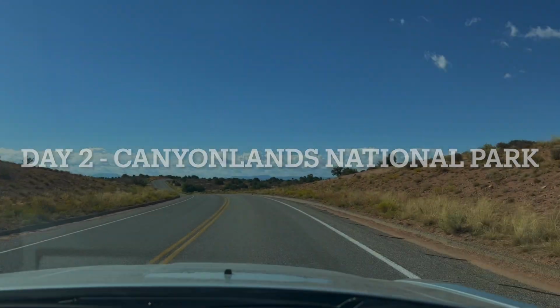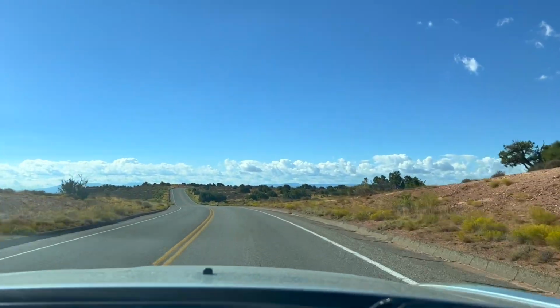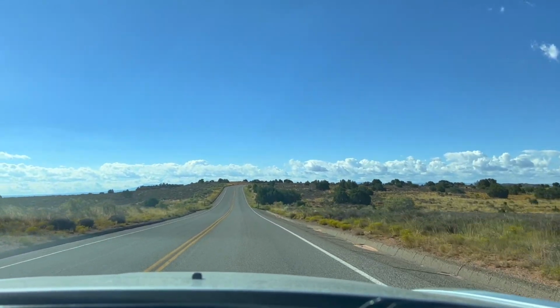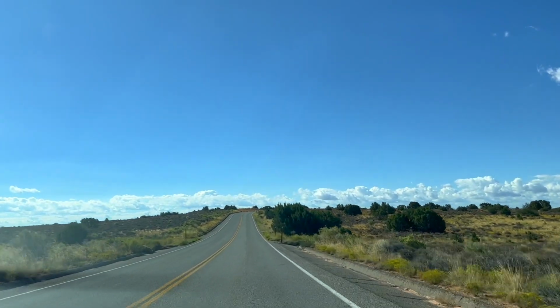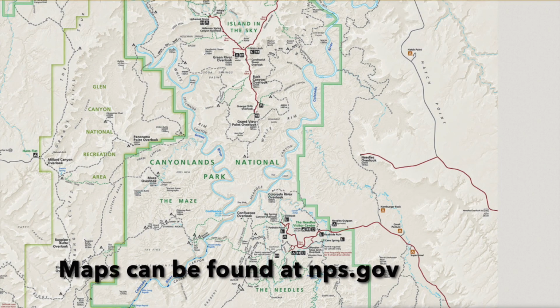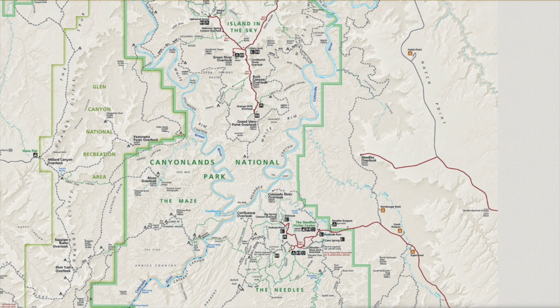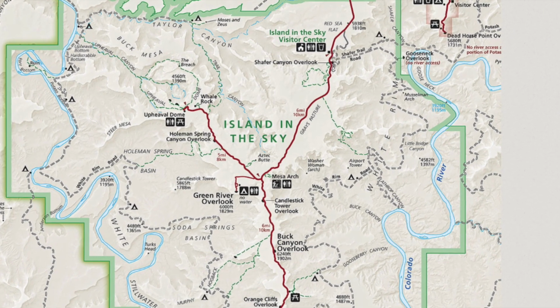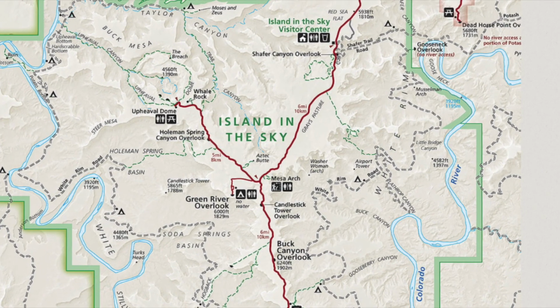If you're in Moab, you have to visit Arches and Canyonlands National Parks. Canyonlands doesn't take a lot of time to get a good feel for it. We only spent half a day here and felt satisfied. The park is split into four districts, including Island in the Sky, the Needles, the Maze, and the rivers themselves. Island in the Sky is the most popular district and is the one we will be exploring today.